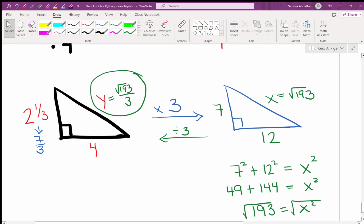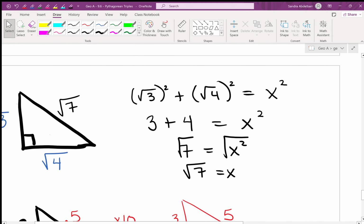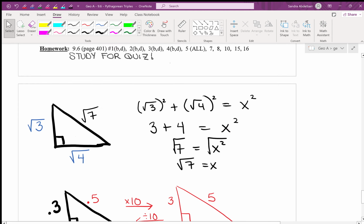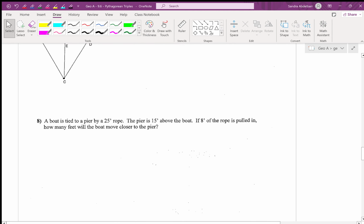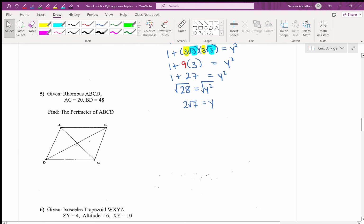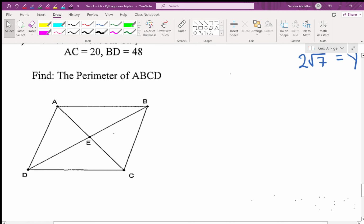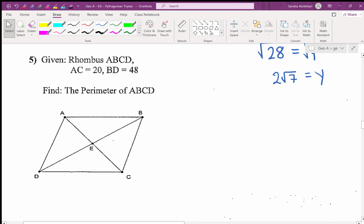Okay, so I think those are all the little tricks I might have had up my sleeve that you might see on tests or quizzes. Do we understand all of these? Okay, so let's go back to this. All right, it says we have a rhombus ABCD. AC is 20, BD is 48. Find the perimeter.